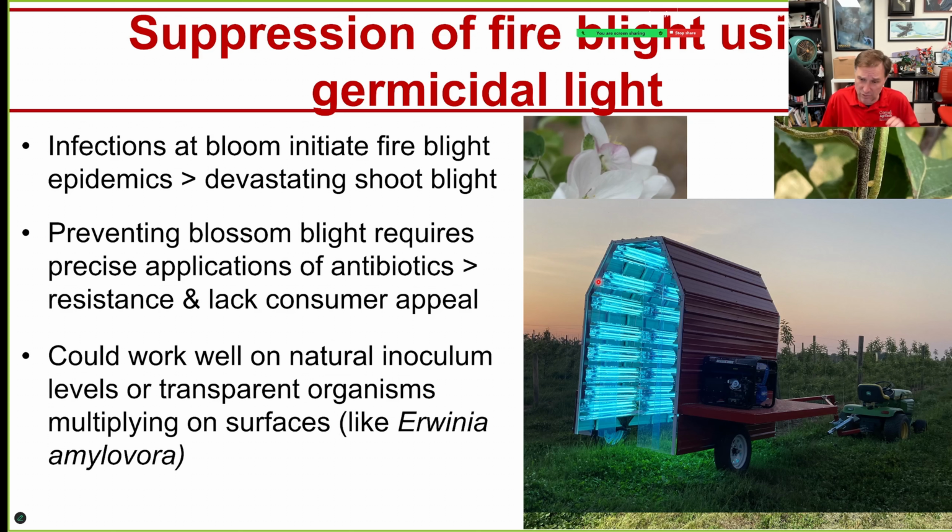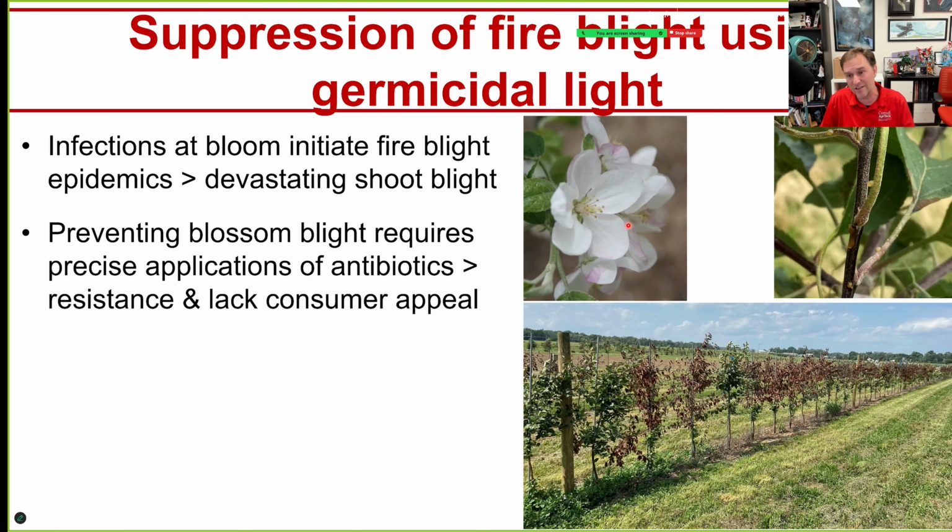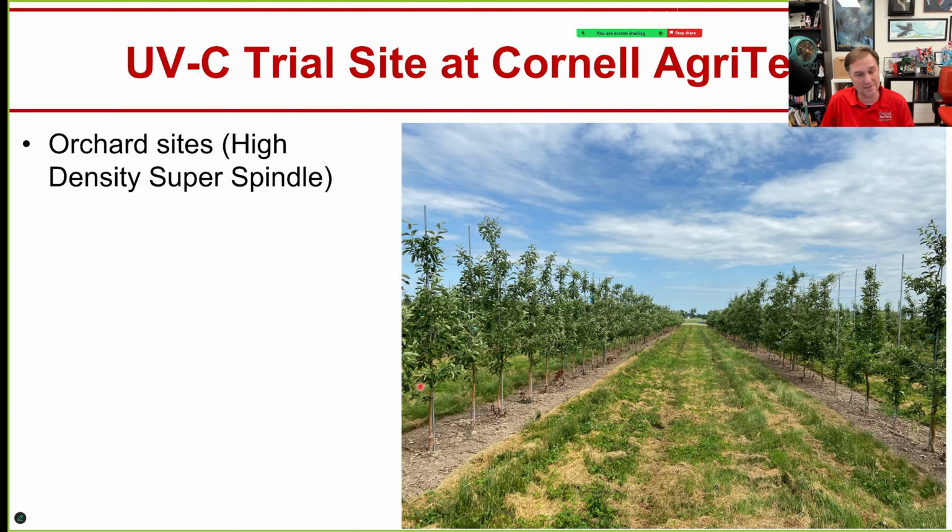And what these little reflectors do is bounce the UV light around to create a cloud of UV, if you will, because these flowers are not always oriented face out towards the unit, depending on the types of planting. So we grabbed this site. It was a high-density super spindle planting.